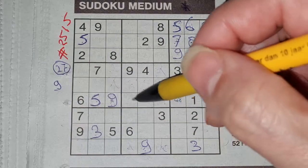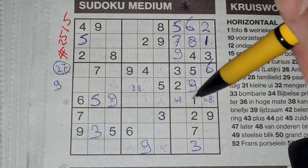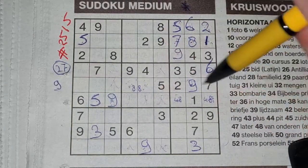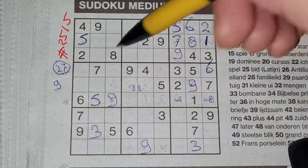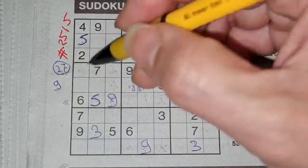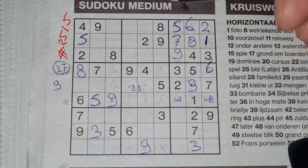So no 8 in these three boxes. So the 8 could be here, could be there. So we have an 8 in one of those two boxes in this row, an 8 in one of those two boxes in the middle row. So in the row above, only two places for the 8 should be here or there. We see there an 8, no 8 there. 8 should be there. Alright.